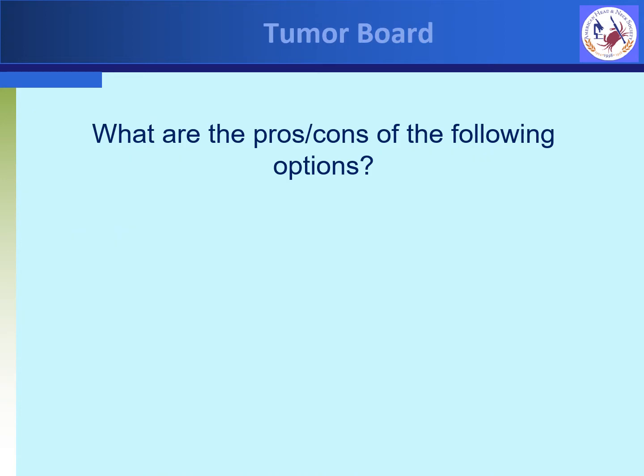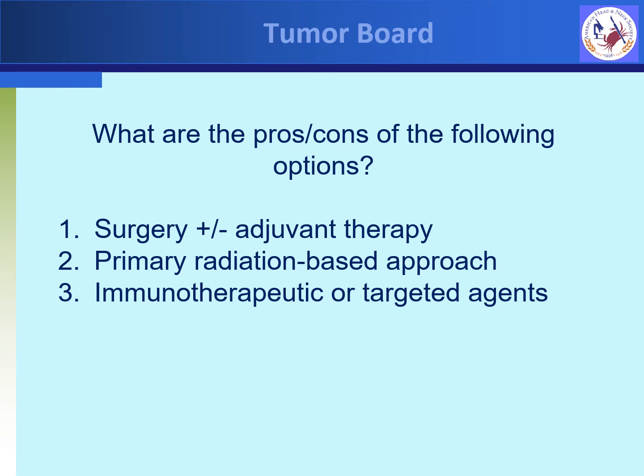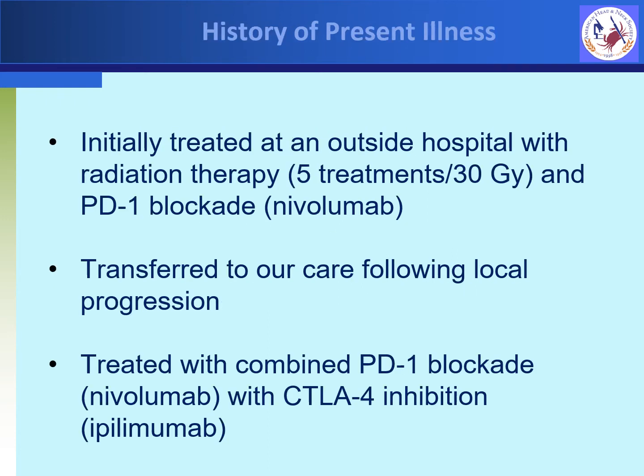The different treatment options for this patient include surgery with or without adjuvant therapy, primary radiation-based approaches, and immunotherapeutic or targeted agents. Our patient was initially treated at an outside hospital with radiation therapy. He received 5 treatments for a total of 30 grays, in addition to PD-1 blockade with nivolumab. Following local progression, the patient was transferred to our institution. There he was treated with a combined PD-1 blockade with nivolumab and CTLA-4 inhibition with ipilimumab.